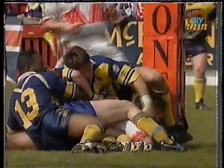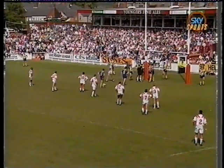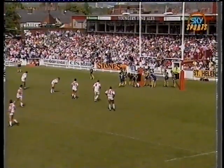Nice crisscross here, and you'll see Joint go, and then he just shuffles the ball across. Classified as a double movement. Bad mistake there by the youngster. So Joint being penalised by the referee. It's penalty to Leeds and right underneath their own sticks.